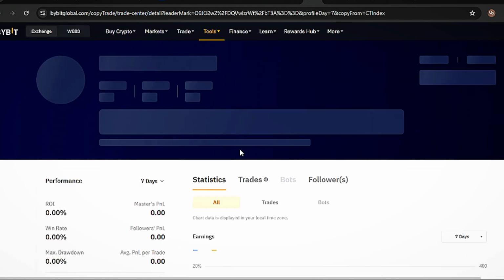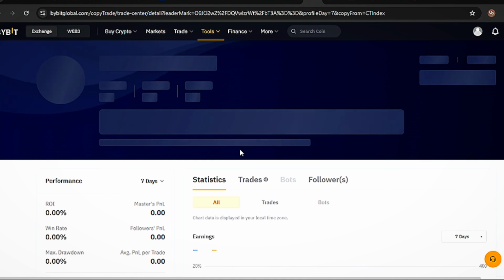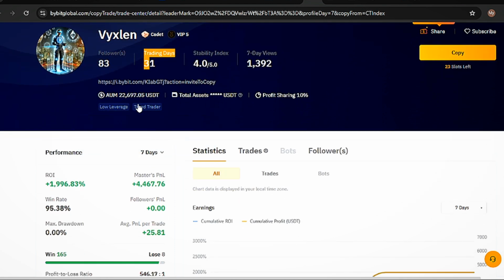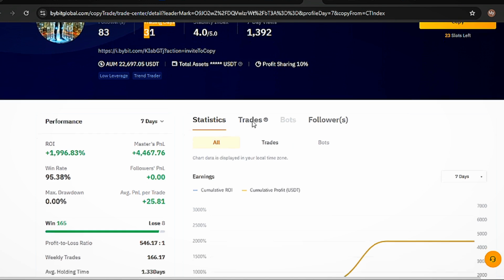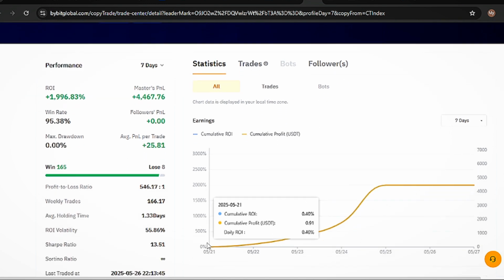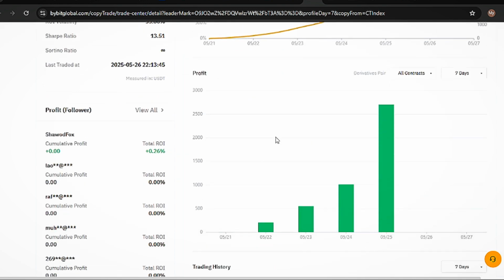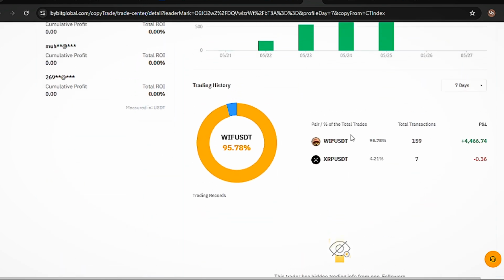If you click on the profile, it's going to load you up directly and show you more statistics on this guy. You notice that this person has 83 followers right here. You would also see his total assets in USDT. If you scroll up, you will notice the statistics. You can see the graph has been going consistently upwards. You also see the trades that this guy has taken right here. He took a trade on XRP USDT, and so on and so forth.